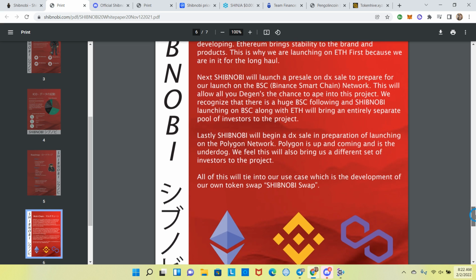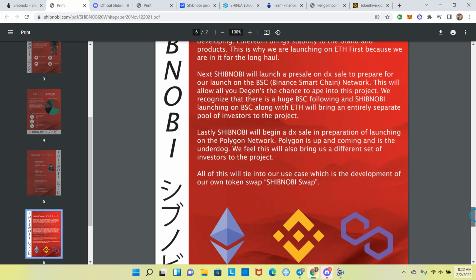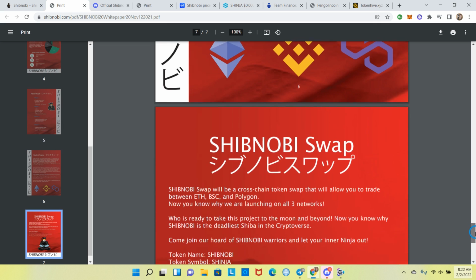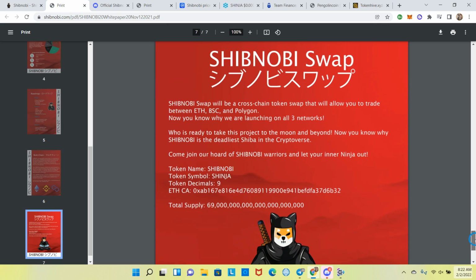Lastly, Shibnobi will begin a decentralized exchange sale in preparation of launching on the Polygon network. Polygon is up and coming and is the underdog. We feel this will also bring us a different set of investors. All this will tie into our use case, which is development of our own token swap, Shibnobi swap. Shibnobi swap will be a cross-chain token swap that will allow you to trade between ETH, BSC, and Polygon. Now you know why we are launching all three networks.